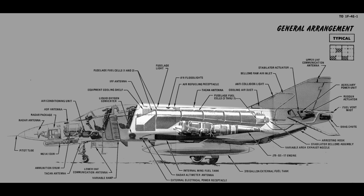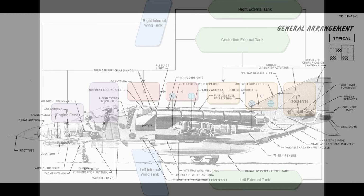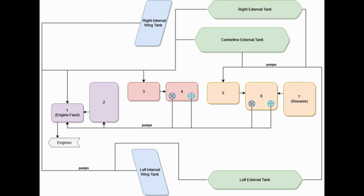These are divided into individual cells, and they're numbered from front to back, cell 1 through cell 7. Unique to the E is the 7th fuel cell, which was installed to counterbalance the additional weight of the M61 Vulcan 20mm cannon that was installed in the nose. All right, so cell 1 is a very important tank. This is also known as the feed tank, as this is the tank that holds the boost pumps that feed fuel down to each engine.